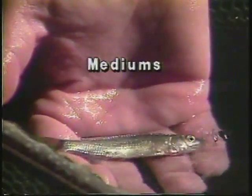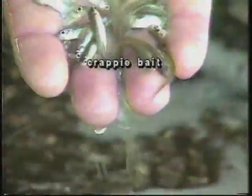Minnows are usually graded into several size categories, depending on the species. For example, golden shiners are usually classified as jumbos, mediums, and crappie bait. Grading procedures may vary among farms, depending on market requirements. After 2 days in the vats, fish are ready for transport.